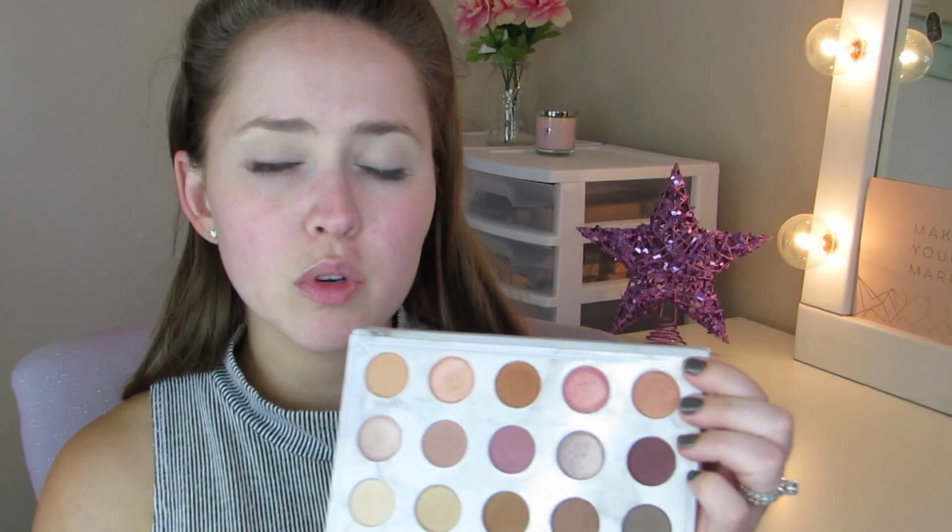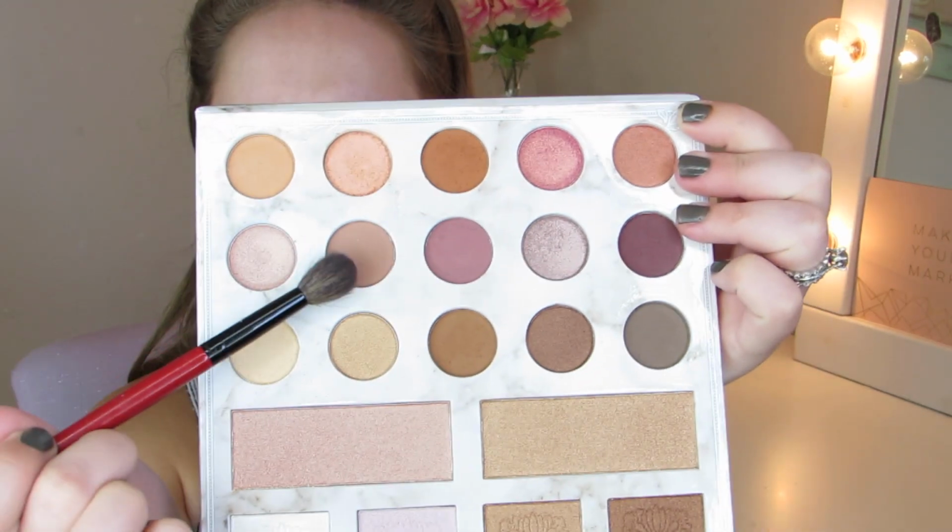And then I'm going to go in with this shade right here in the palette. The only thing I don't like is that these palettes don't have the names on them, so it's really hard for me to tell you guys which color I'm using in the palette. But I'm just going to run this through my crease. I love the shadows though from BH Cosmetics inside the palettes because they're really pigmented and they're honestly one of the easiest shadows to blend out. So if you're looking for something that's definitely more affordable, I would recommend checking them out.